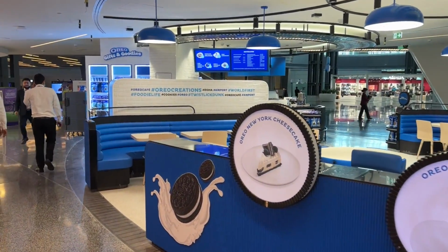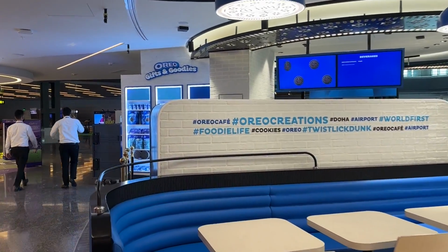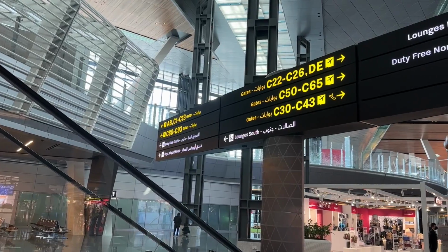And if the beautiful gardens didn't sell you, how about this? This is a restaurant that is entirely dedicated to Oreos, and every creation they have involves Oreos in some way, shape, or form.